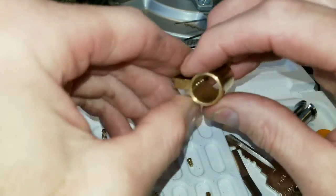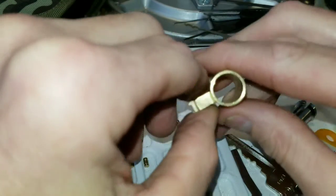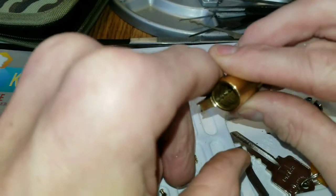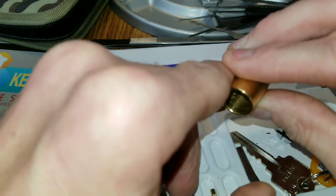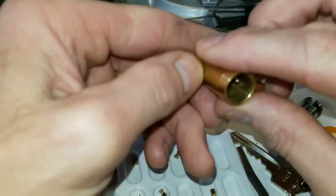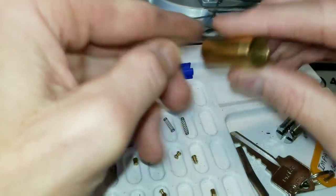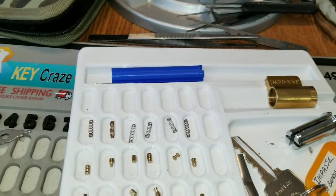Let's see what's in here. I see. So, going this way. 1 has nothing in it, 2 has nothing, 3 is threaded, looks like 4 has nothing, 5 is threaded, and 6 has nothing. I don't see any undercutting. Great lock, Bearsback.